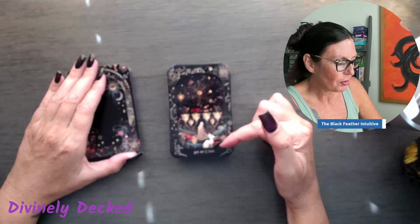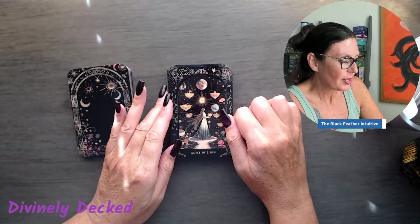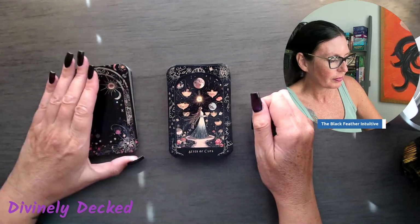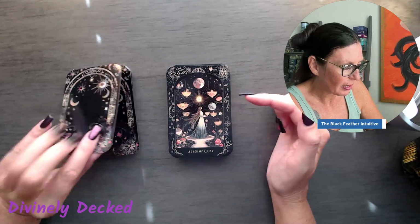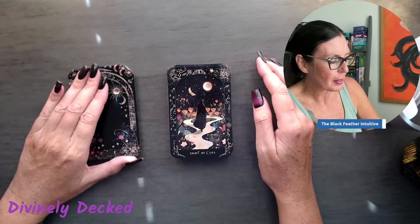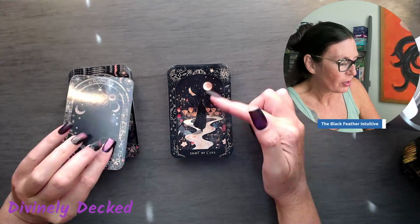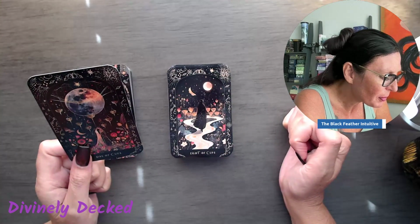Six of Cups. Ooh, I love that little critter there. Oh dear. Seven of Cups. That's kind of cool. It's all like spaceships, almost like hanging in the air, floating in the air. Eight of Cups. A new journey. Interesting. The figure's walking towards the cups, not away from the cups.